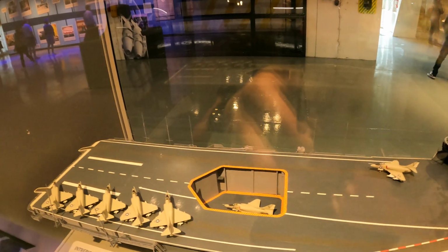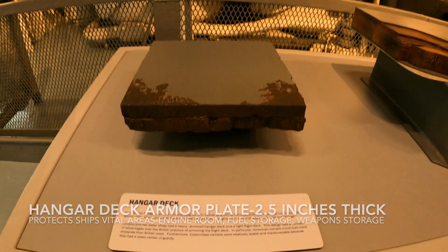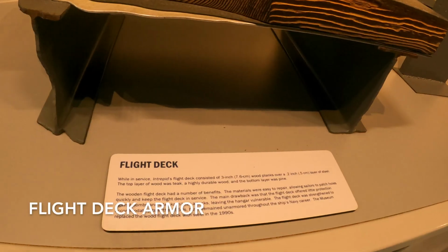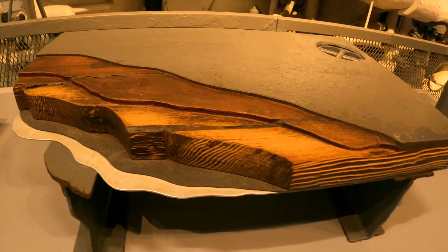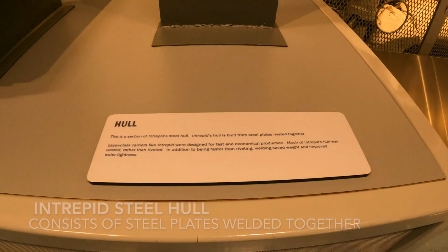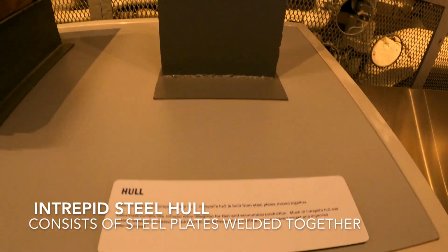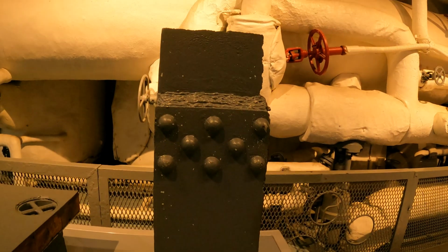The USS Intrepid includes this hangar deck armor plate, which is 2.5 inches that protects the vital areas of the ship. The flight deck itself is lightly armored and primarily made out of wood, in order for it to be as light as possible and to be easily repaired when damaged. The main composition of the body of the ship consists of steel plates welded together to form its steel hull.